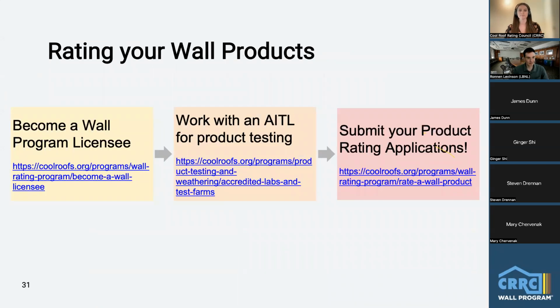So how can you get started with rating products? It's a pretty simple process. The very first step is to become a licensee in the CRRC wall program. To become a licensee, you need to submit a short application and agreement and pay our licensee fee. If there are any questions about fees later, I do have the fee structure in the appendix slide, so we can always take a look at that.